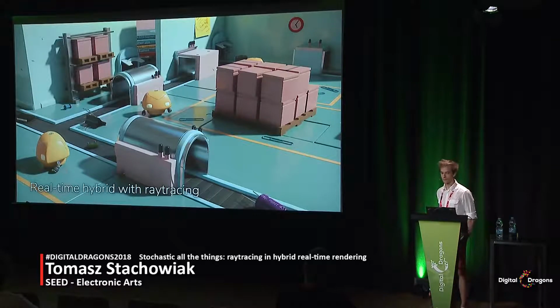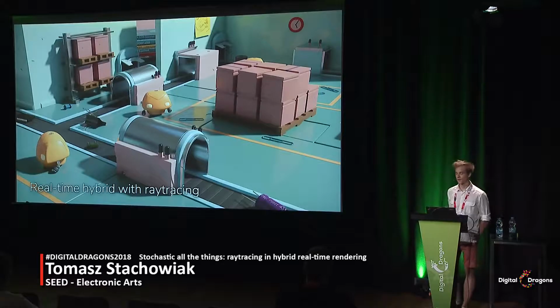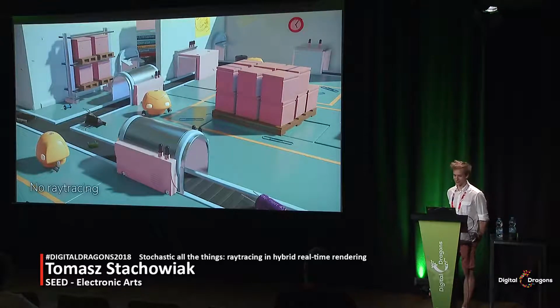using hybrid rendering. It is not quite the same as the path traced version. It is missing caustics and some small-scale interreflections, but I would say it's pretty close. So let's compare it to a version without ray tracing. Yeah, it's not very pretty, and this is not a hello world kind of render.